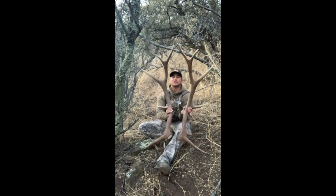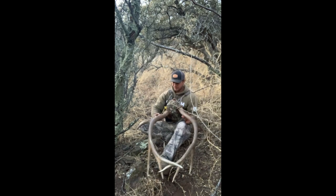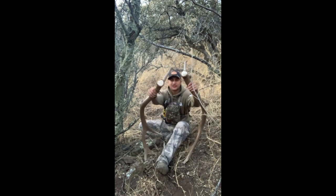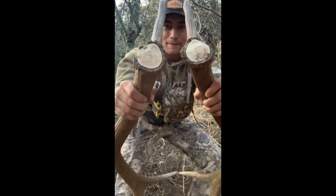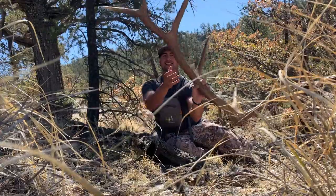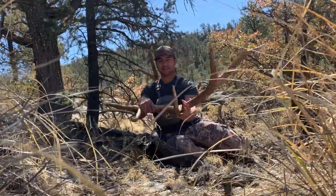Not terribly big, but they're brown. And I like brown. So that is what I am talking about. Beautiful red color on him. Super red.